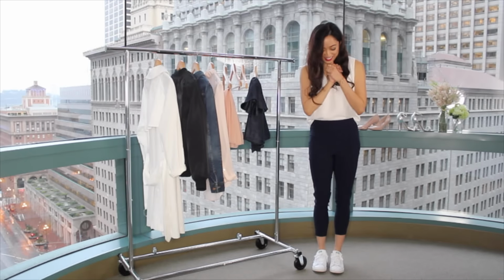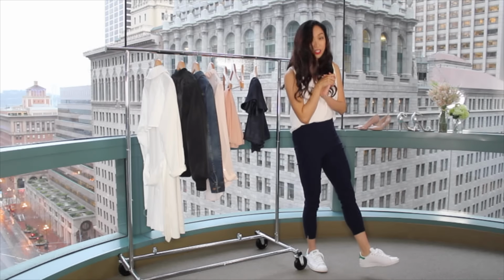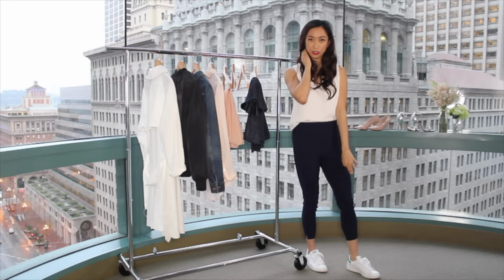And last but not least, I have here a pair of white sneakers to introduce to you guys. And this pair here is the Adidas Stan Smith edition. So it does have a pop of green, but they do come with different colors, so you can definitely go for a more neutral one.